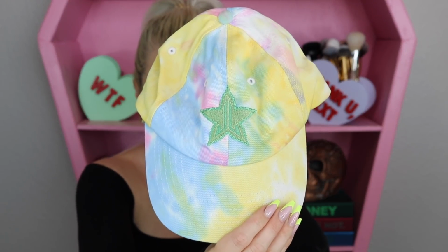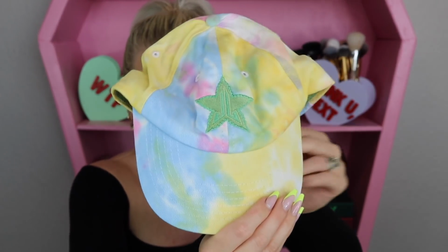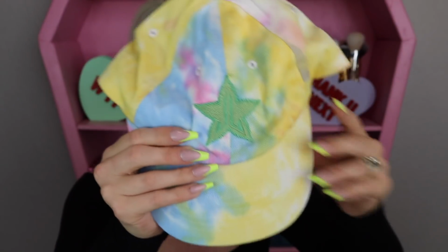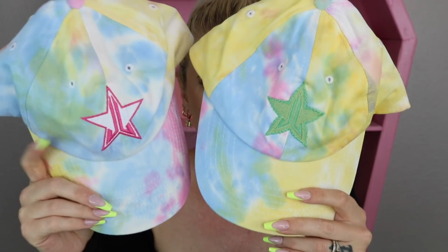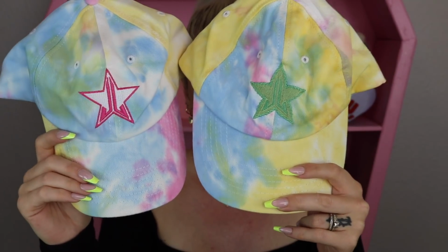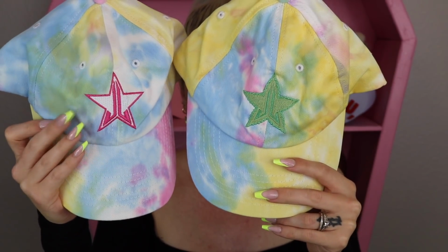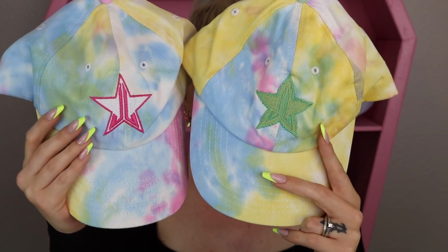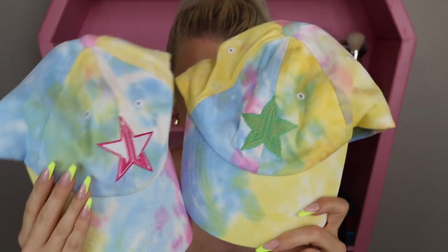Right up top, it looks like we got another tie-dye hat. We did get one in the previous box, but what's different here is the Jeffree Star logo. Hold on, let me grab the other hat. Got it. I won't spoil anything else from the other box, but I just want to show you guys. So it's the same tie-dye hat, but the difference is the other one comes with a regular logo. This one comes with the 420 logo. So you get to see the difference right about there. But everything else is exactly the same. It's just the logo in the front that's different. But yeah, that was the first item.